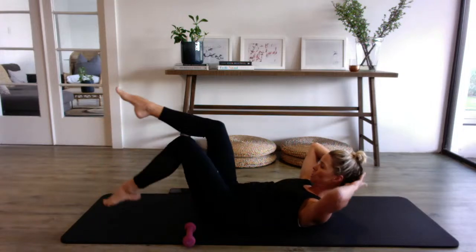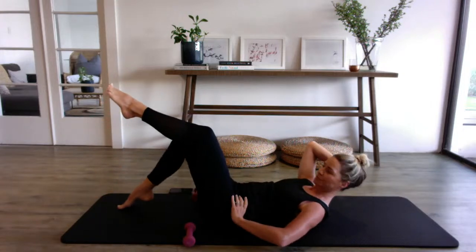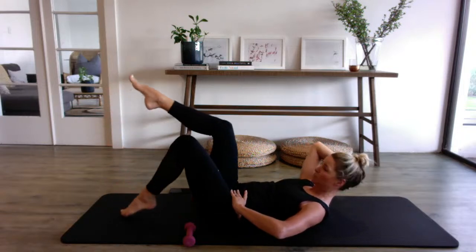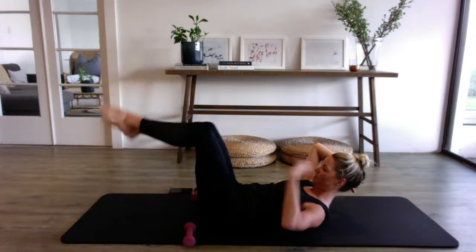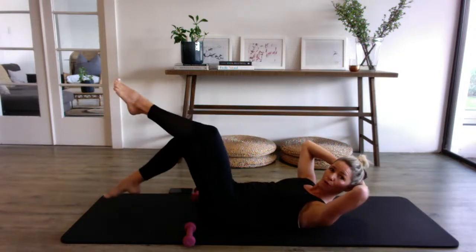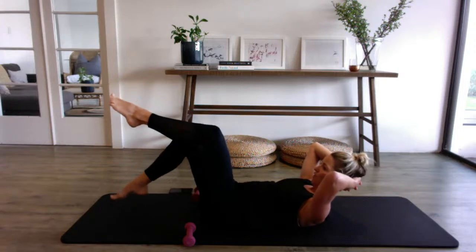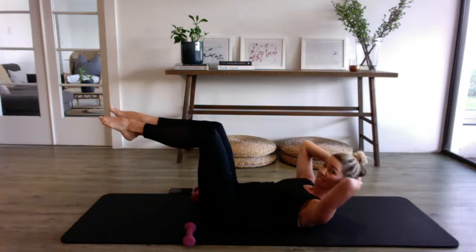Tap again, just long through your spine. No pressure in that lower back. Feel super comfortable in the body. For five, four, three, two, one. Holding it here. Now with a little scoop.